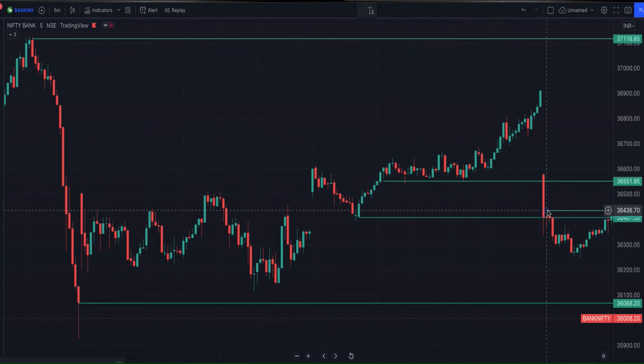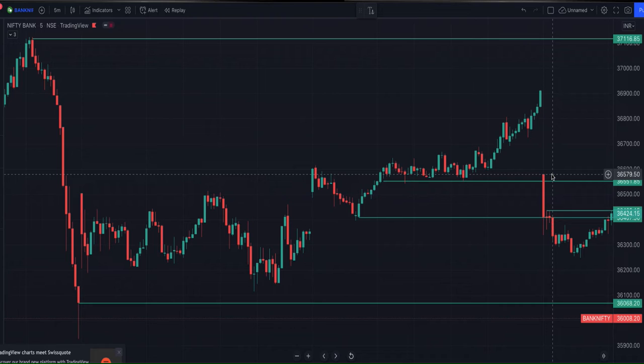Now people would think, okay, after this zone I might buy, but I would not buy because there is a resistance here. The opening price would also act like a resistance, so it doesn't make sense to buy. In fact, I decided to go short at this price. Why? Because my stop loss would be today's high, with Bank Nifty currently at 36,425 and the high at 36,579, which is almost 150 points.